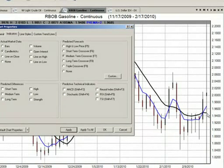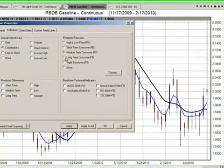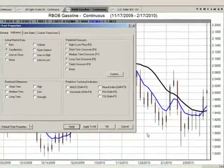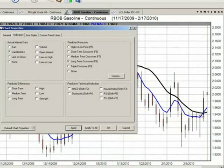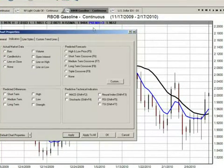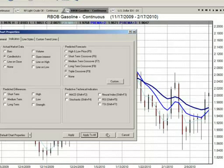It does. We can see that that's just recently crossed over in the last day or two. Now we're going to switch one more time and look at the long-term crossover. We can see here that the long-term crossover also a few days ago has confirmed higher. The long-term crossover, of course, being the 6-day predicted exponential moving average from Vantage Point crossing over a standard 15-day simple moving average.